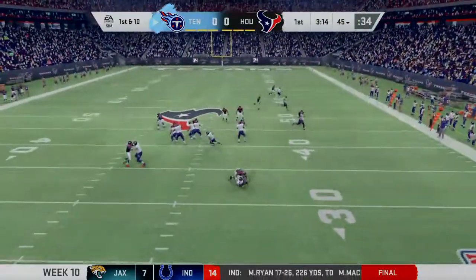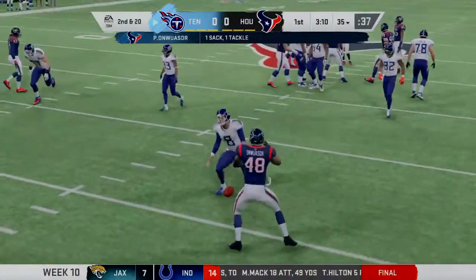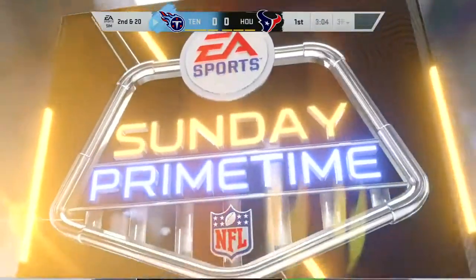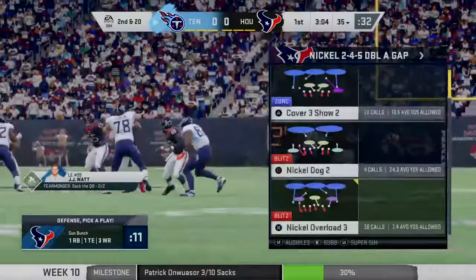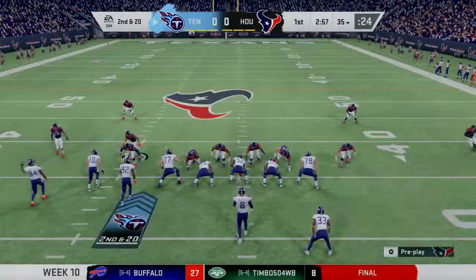Now a play fake here on first down. Blitz coming, and down he goes. Patrick Owasor gets him for a loss of 10 yards from his linebacker spot. Well, so much for setting the tone of the drive offensively. Giving up a big sack that loses that kind of yardage, not a great start. And the job becomes twice as difficult now.